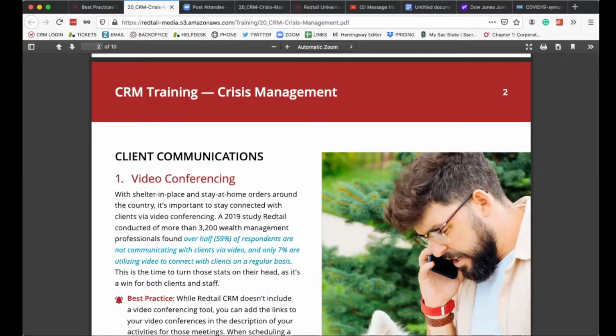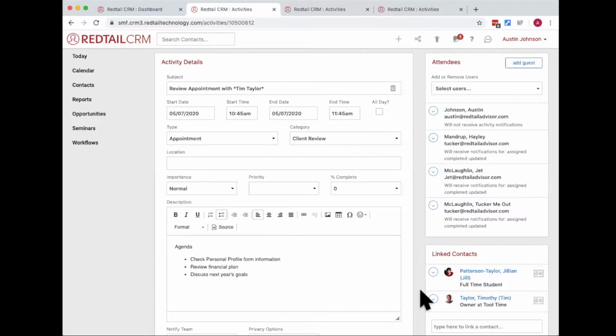And so just a quick little hack to show off here. I'm going to go ahead and jump over into Redtail CRM here. Okay. And so right now I have it open to an activity detail screen, and this is my review appointment with Tim Taylor. We're going to be meeting over Zoom. This was a previously scheduled meeting that we can no longer meet in person for.